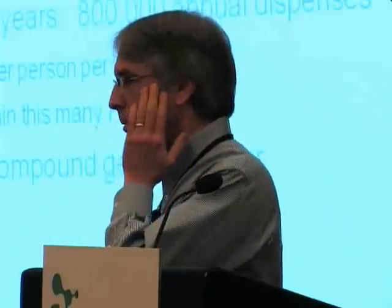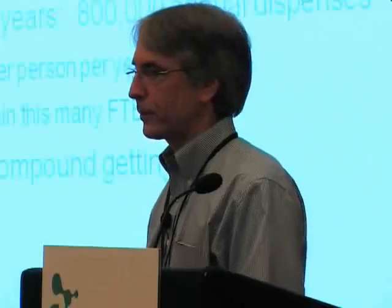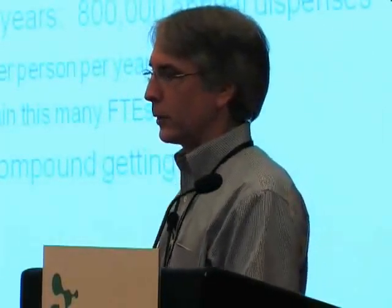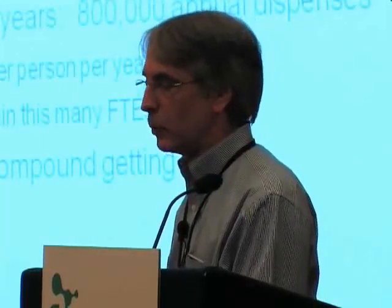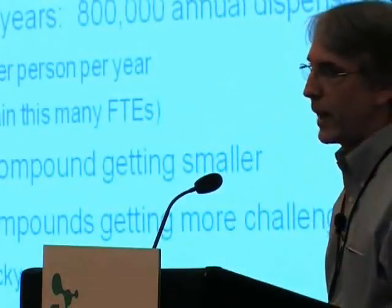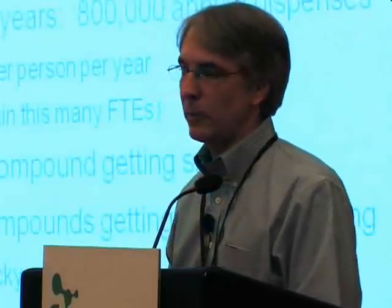We also noticed the amount of powder being requested was going down. It had been over 5 milligrams per request in the earlier years, and then it was getting down to 1 to 3 milligrams, and then 1 milligram or less. So we thought, well, that's working in our favor, but what's working against us is the physical properties of the compounds we were working with.